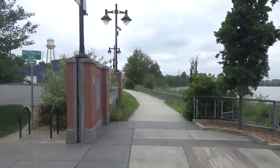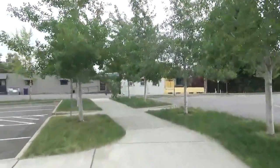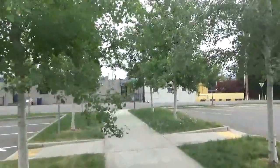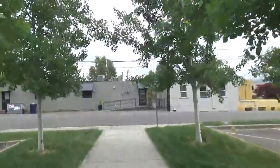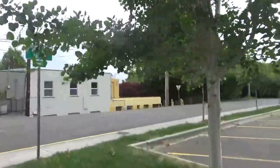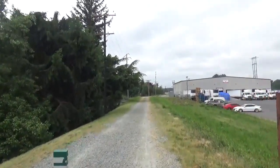So this is not the trail. Apparently the trail goes here, and I'll follow it a while to see if it rejoins the river. It is the Riverwalk trail. And if not, then I'll turn around because I do have a lot of other things to see today. Thankfully, it's only 11 a.m., so I have a lot of time to do all the things I want to do today. Along here, the trail does continue away from traffic.